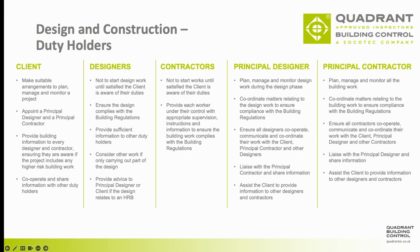I mentioned earlier about duty holders, and the Building Safety Act defines duty holders within it, and these duty holders you'll probably be quite familiar with if you are aware of the CDM regulations and have had experience with CDM, and the duty holders are very similar to what is described within the CDM regulations. But they've been brought over and introduced into the Building Safety Act, and therefore these duty holders apply to all classes of building work. It doesn't matter whether you're doing a small domestic extension or a high risk building.